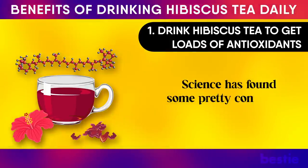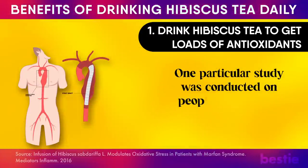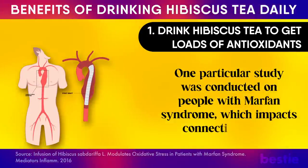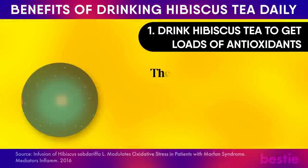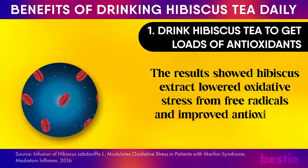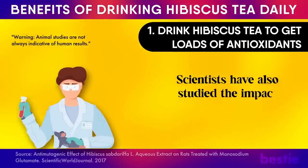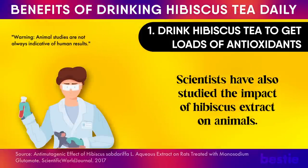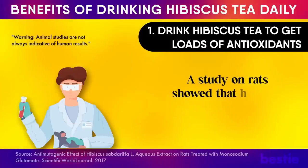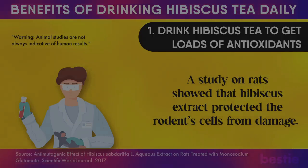Science has found some pretty convincing evidence as well. One particular study was conducted on people with Marfan syndrome, which impacts connective tissue. The results showed hibiscus extract lowered oxidative stress from free radicals and improved antioxidants in the blood. Scientists have also studied the impact of hibiscus extract on animals. A study on rats showed that hibiscus extract protected the rodents' cells from damage.